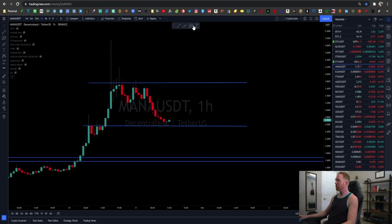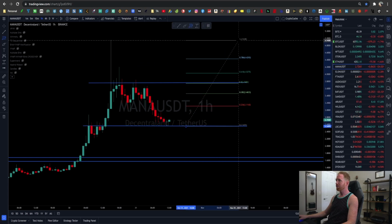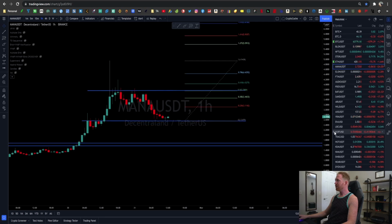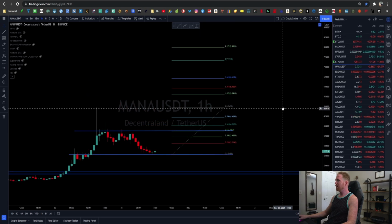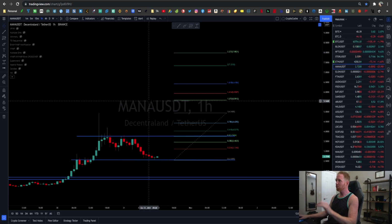For lack of better terms, we'll just predict from right here to where it was previously. I would say best case scenario, and again, this is a very lofty anticipation, but I would say $2, sorry, correction, that's not two. That is $7.98. So right in the range of about $8 would be a best case scenario if this were to pump again.